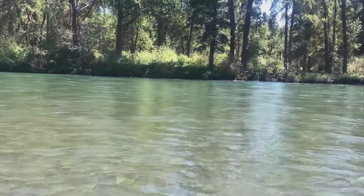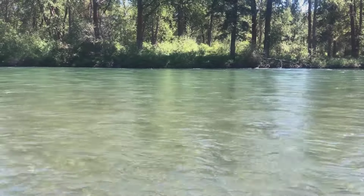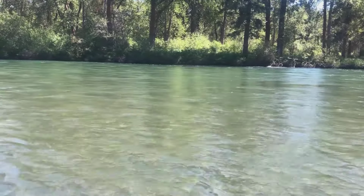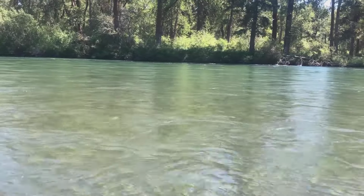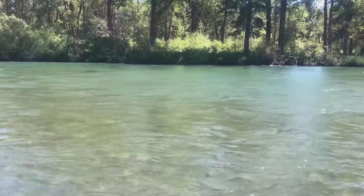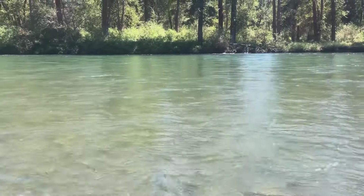From the upper Yakima. River conditions, fantastic. Water's clear, free of most particulates. Little toasty, a little break from the heat this week, in the 80s, which has been really nice instead of those 100+ days. Fishing fairly consistent, morning and evening.